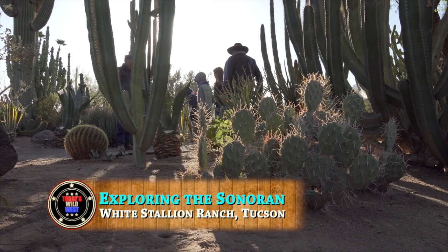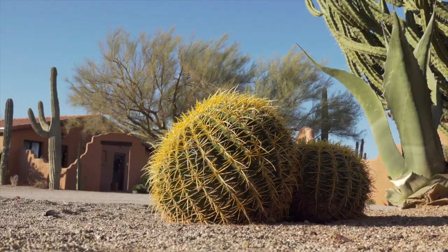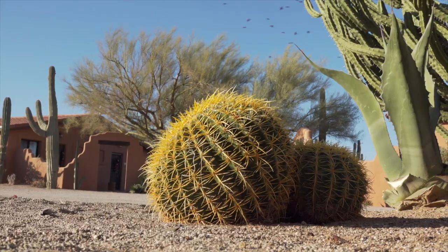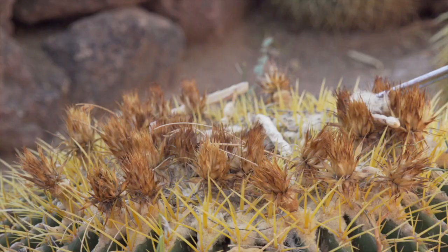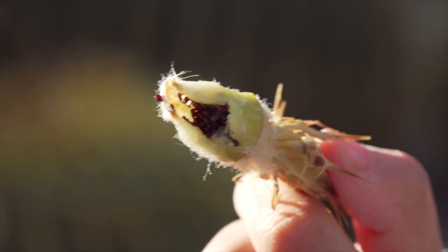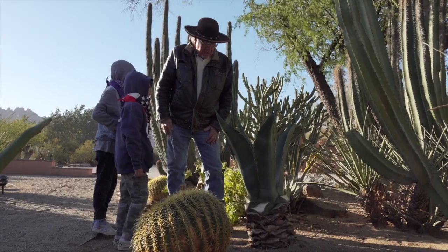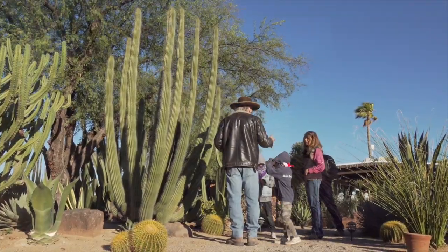Yep. Diego Dunn has devoted much of his life to learning about this fascinating desert, teeming with all kinds of amazing plant life. That used to be a beautiful yellow flower. Okay. So then it gets pollinated and it closes up and produces a seed pod. You can wash them off, rinse them off, dry them, and then you can put them in cookies or just eat them. A former aerospace worker, Dunn shares his knowledge on the White Stallion's herbal walk.